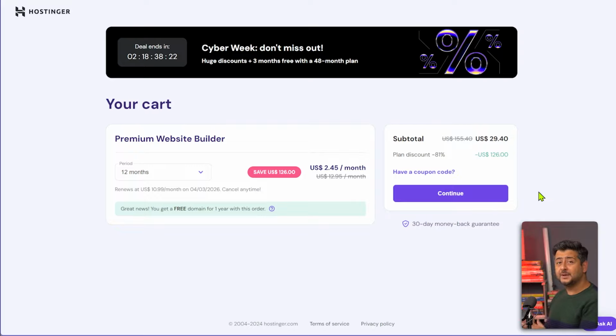I can't follow along because I already have an account on Hostinger. I have basically set up everything already. So all you have to do is just go through the steps and finish setting up your account.